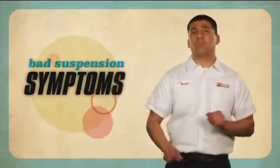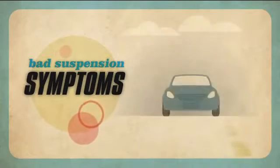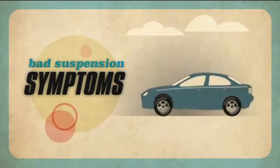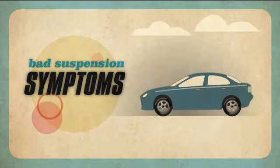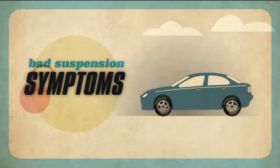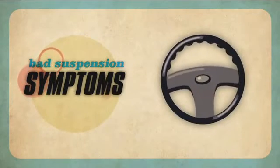Not sure if your suspension needs work? Here are a few symptoms to look for. Does your vehicle feel like it rolls or sways on turns? Does the front end of your car dive when braking, then bounce when stopped? Does your car bounce or feel like it's sliding on winding or rough roads? Does your car bottom out on bumps? Can you feel your car shimmying back and forth through the steering wheel when you drive?